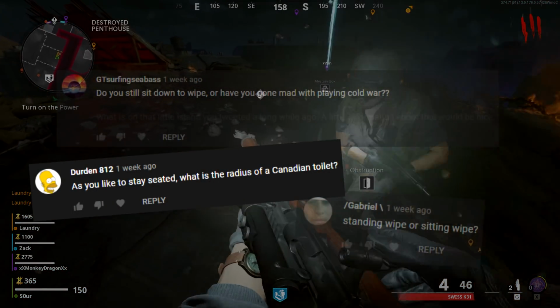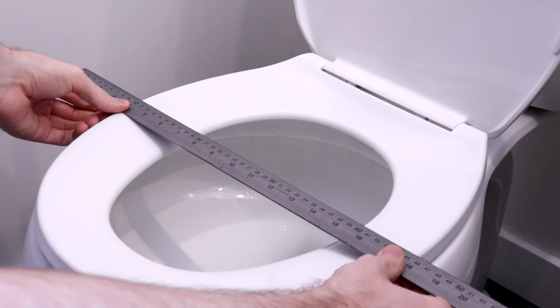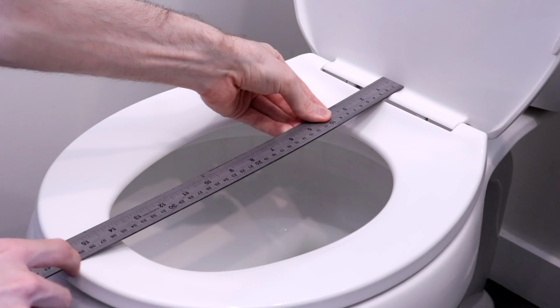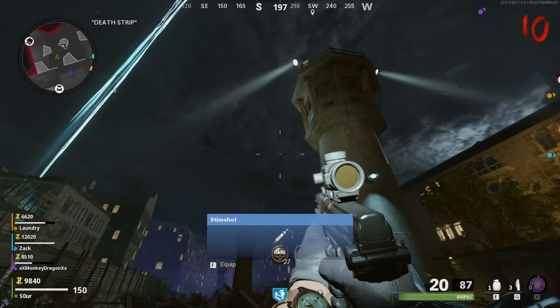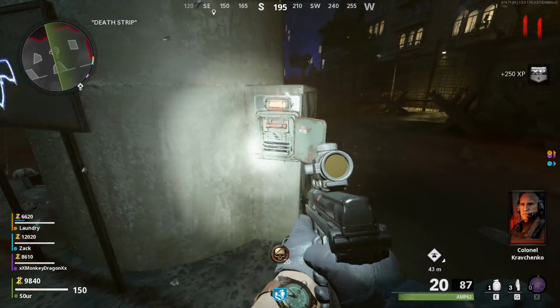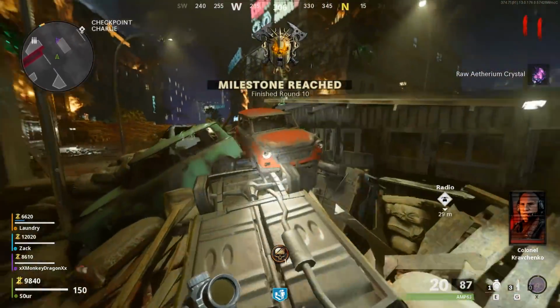What is the radius of a Canadian toilet? That's a bit of a stretch, man. I don't know. I'm pretty sure you can buy any radius you want. I got a nice big one here for my fat ass. Allow me to measure the major and minor radii. We're looking at 18.7 centimeters for this toilet. No problem. There you go. But like now you're talking about sitting in general. I think we're all sitting to poo, right? Are people doing the Chad hover in your own washroom? Okay, can we move on?